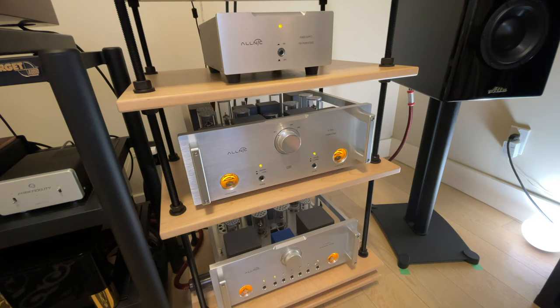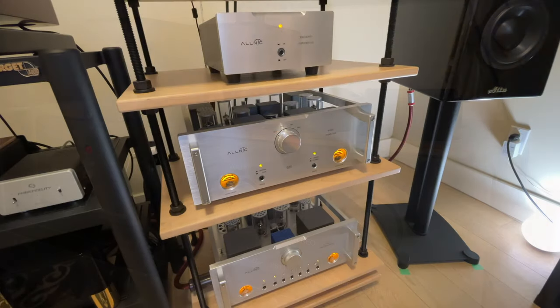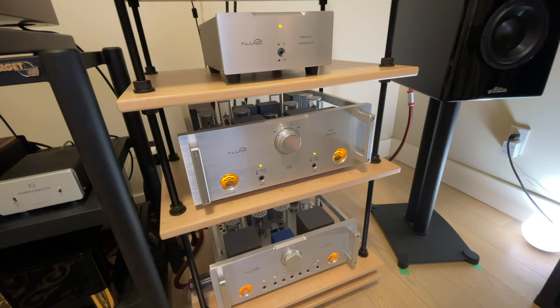Now the differentiation and price differences. The Technics Phono stage was the Icon PS1 Mark II, $2,400. Now compare that to what was accompanying the Bergmann. The Allnic Audio H7000 LCR Phono Stage, $14,999, one of the world's great Phono Stages.